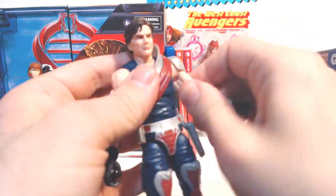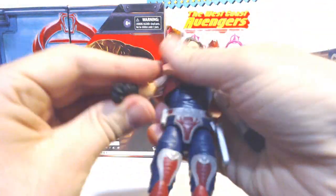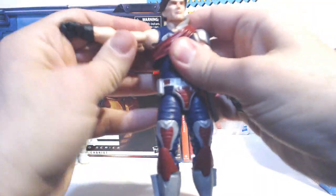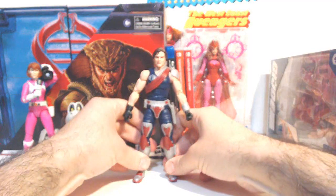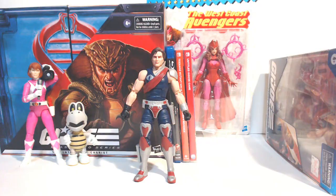And am I gonna have to heat this up? I've heard stories about having to heat Serpentor up. It's like limbs breaking right out of the box, but no, he's not too stiff. Don't have to take a break to warm him up in water. Oh yeah, nice and supple joints right out of the box. He's got an ab crunch, bicep swivel, hip drop, ankle. He's got all the articulation you'd expect from G.I. Joe Classified and Hasbro. Oh, he's got a bit of the wobbliness we saw in Snake Eyes at the beginning. Well, let's have a look at his accessories.